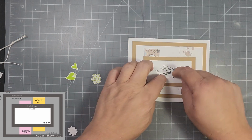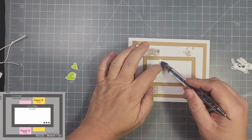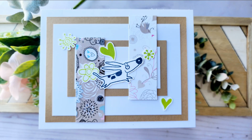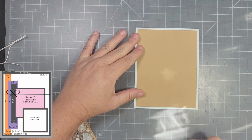So this card right here, I followed the sketch when I dry fit it, and then I don't know what I was thinking. I accidentally glued that middle piece, so I had to put those pattern papers over the top instead of underneath, but I think it still works.